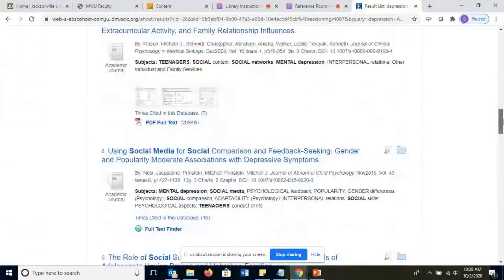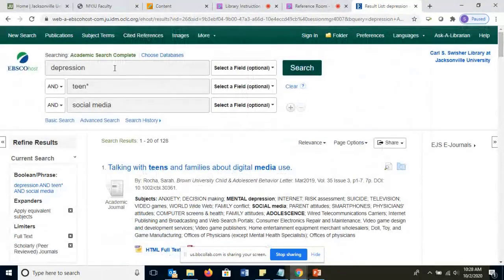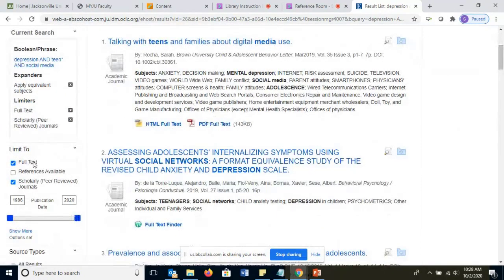So we've looked at different types of sources. We talked about how to evaluate sources. We talked about how to limit your results when you're searching the databases to only one keyword per line. We talked about you can also click full text to show only the articles that we have access to. And then scholarly peer-reviewed, you check that to limit to scholarly peer-reviewed journals.